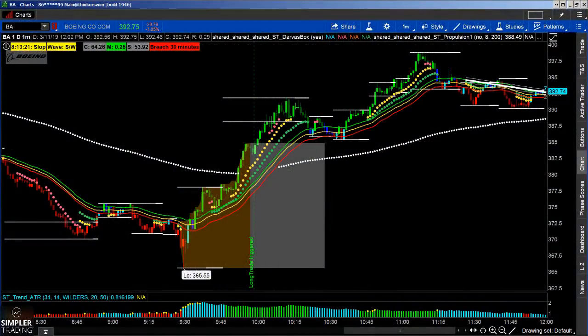Hey gang, Raghee here, and I love a chart like this. This is a 1-minute chart of Boeing. Now, why is Boeing important to us as futures traders, or as any kind of trader trading something where stocks are related? Well, the broader average, the Dow, this is the number one weighted name. I think most of you know that. And so where Boeing goes, it's going to pull or push on the Dow.